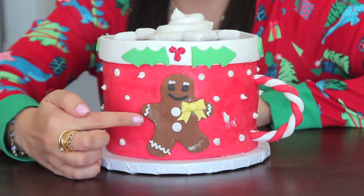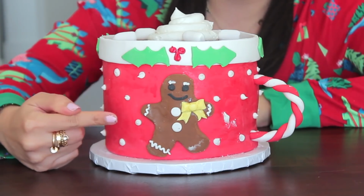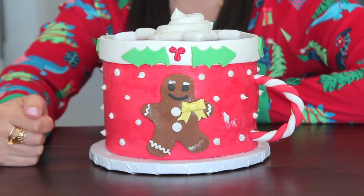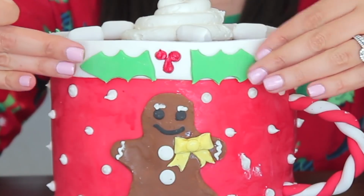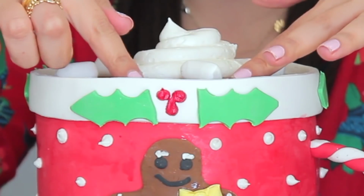So there's the little gingerbread man right here, and the gingerbread man looks pretty much the same. I think they did a really good job with the gingerbread man. Also, I love the mistletoes right here. I feel like they look pretty much identical. They did such a good job. And with the actual hot cocoa itself, I feel like it looks so similar.